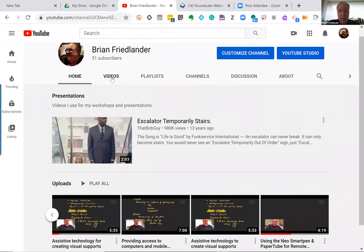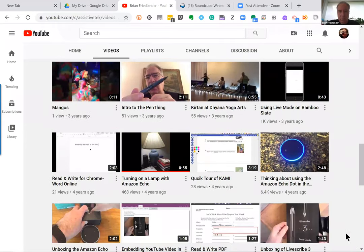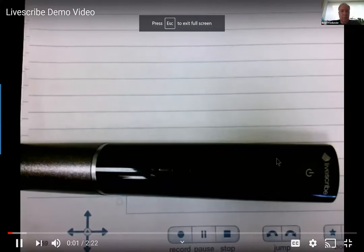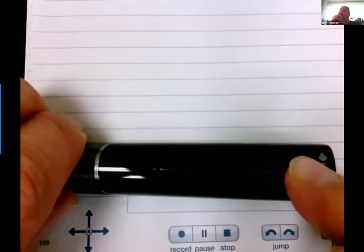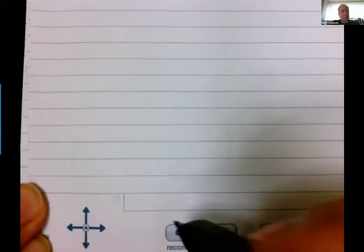Just want to do a quick demo of the LiveScribe pen. What I'd like to do is show you how we can use the LiveScribe pen for note-taking in the classroom. The first thing I'm going to do is turn it on, and you see it's starting up. To take notes, I'm just going to tap on the record button, and I'm going to make believe I'm sitting in my science class, and my teacher's asking me to bring in some materials for a science experiment that we're going to be doing.